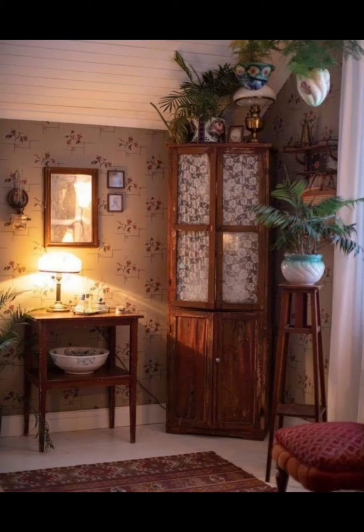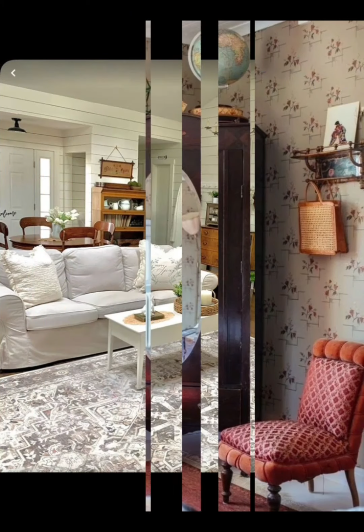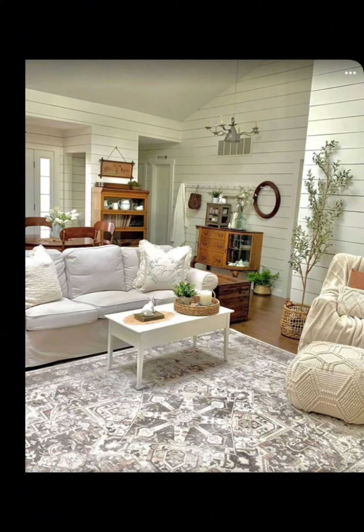Here you have it, vintage farmhouse decor that is both timeless and inviting. We hope these ideas inspire you to infuse your home with rustic warmth and nostalgic charm.